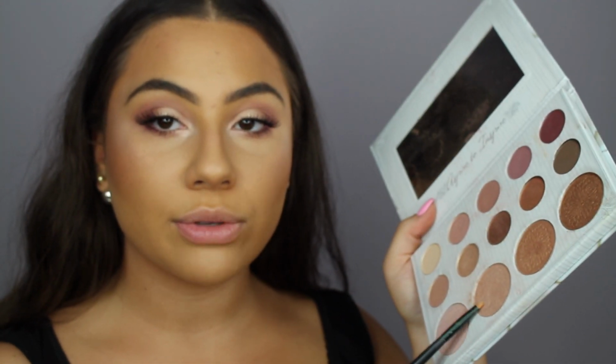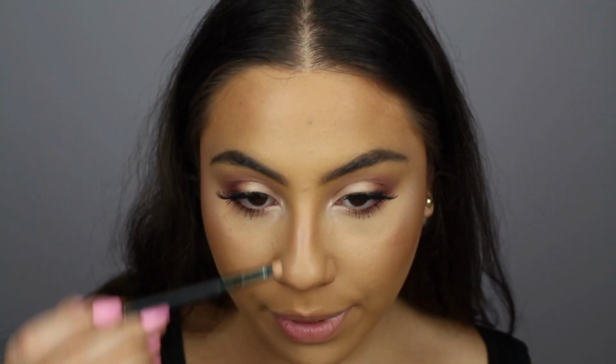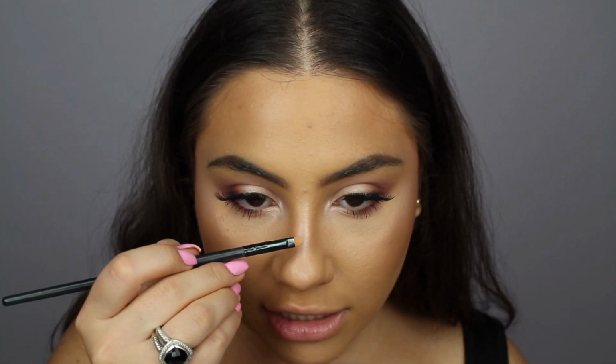I'm gonna go back in with that second highlighter shade in the palette that I used on my cheeks with a small brush. And I'm putting that down the sides of my nose, the center of my nose, right on the bridge, and right on the tip of my nose. Blend that out with my finger. I feel like the shadows in this palette are super powdery, so with any of the metallics, I have to keep spraying for them to not fall everywhere and for them to be really pigmented. So I went back and sprayed it.